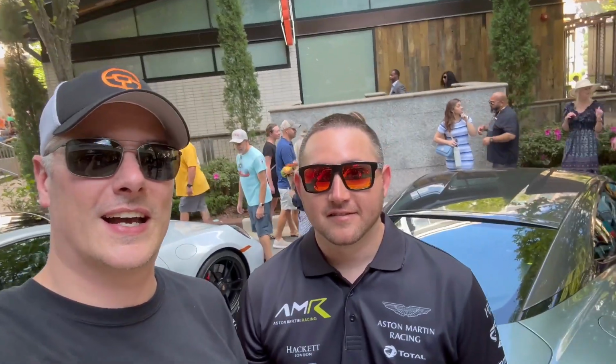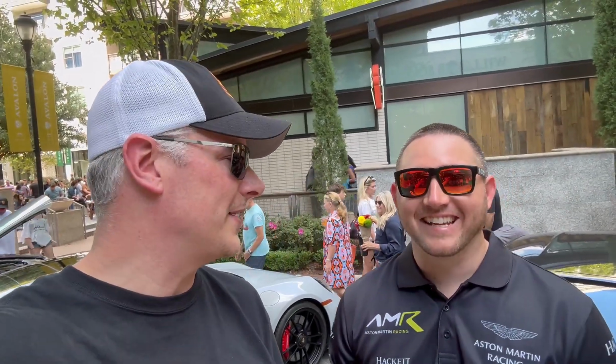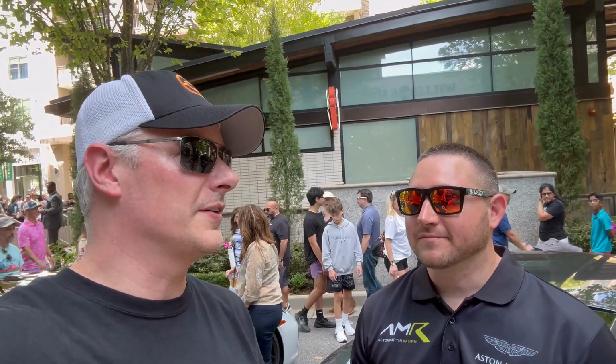There are lots of really awesome cars here. John's car is probably still one of my favorites. I know that's a little biased, but I'm biased as well. But it's got a great story. All right, so we talked about this earlier. Favorite cars. Still gonna have to go with John's Revuelto.